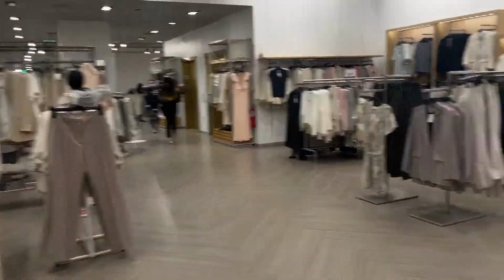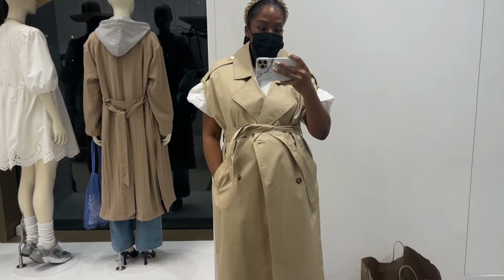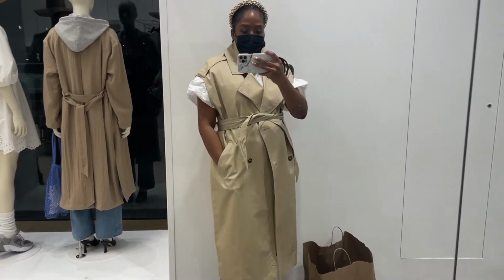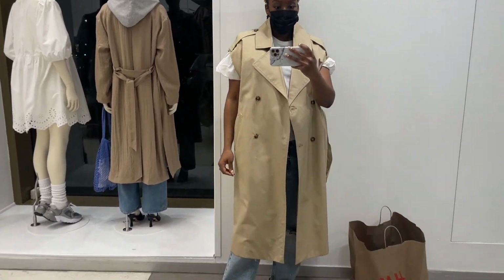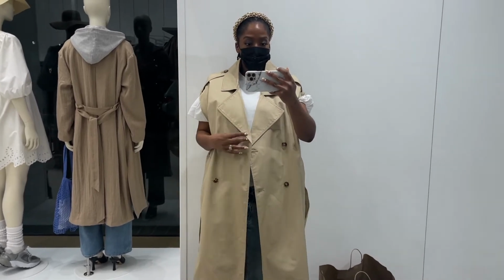So let's go. I decided to go to H&M first because they were about to close and I had a few home items that I wanted to return. I was also on the hunt for this trench coat, which I ended up finding. It's sleeveless. I don't have anything sleeveless like it, and I do love trench coats for the season. This was in a medium. I also tried on a large, but the medium is what fit best. I opened it up just to see what it looked like as well, and it was perfect.